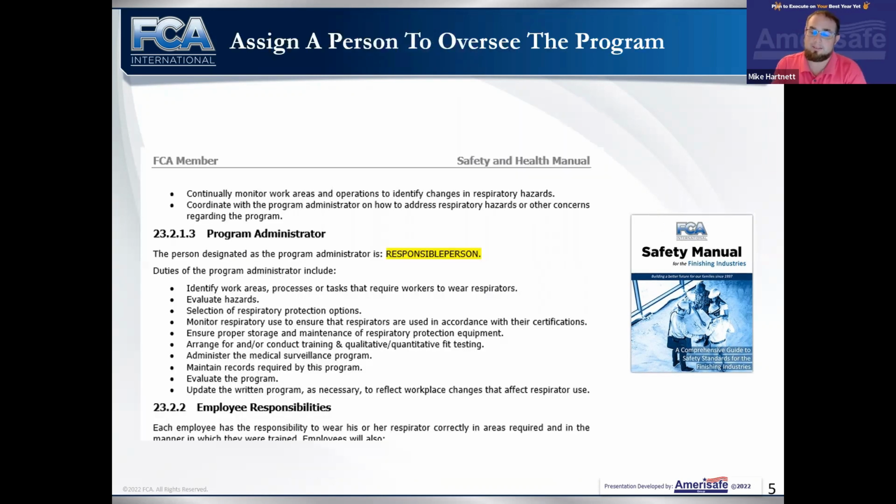All right, so next we have the person that has to oversee the program. Now, here you see a little excerpt from the FCA Safety Manual and Respiratory Protection Standard. Under roles and responsibilities, one of those roles is Program Administrator. When we first get this from FCA, it does not have all the information filled in. And here we have highlighted responsible person, where somebody's name must go, right? Somebody needs to be in charge of that program. We need to have an administrator.